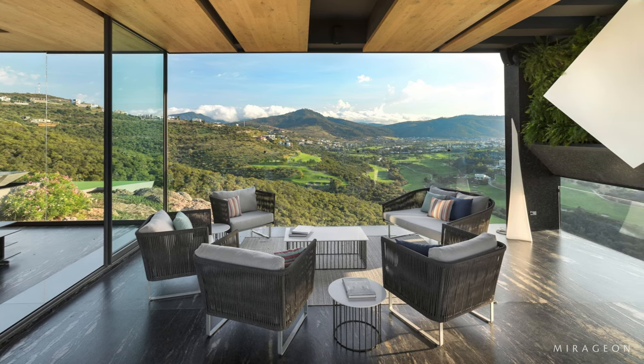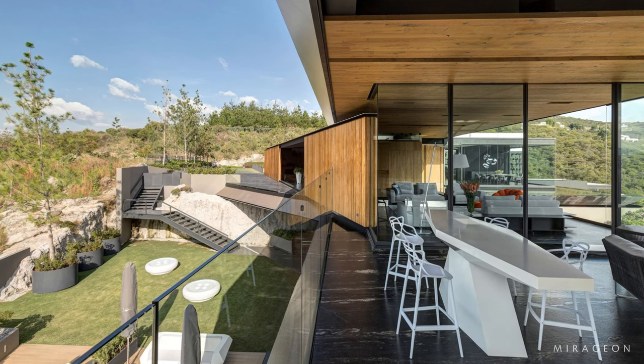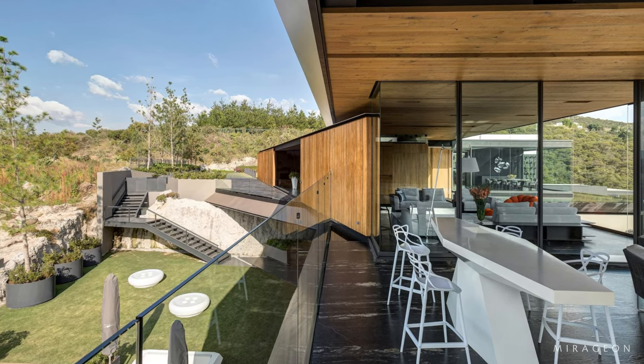The house layout was designed to be very comfortable despite its size. It features a central core housing common and service areas, garage, kitchen, dining room, living room, terrace, pool, and a large garden.